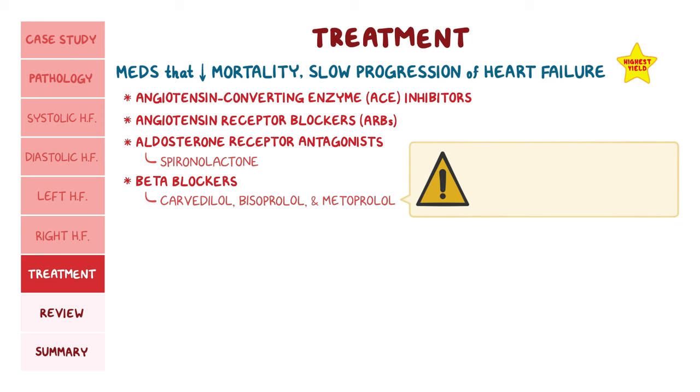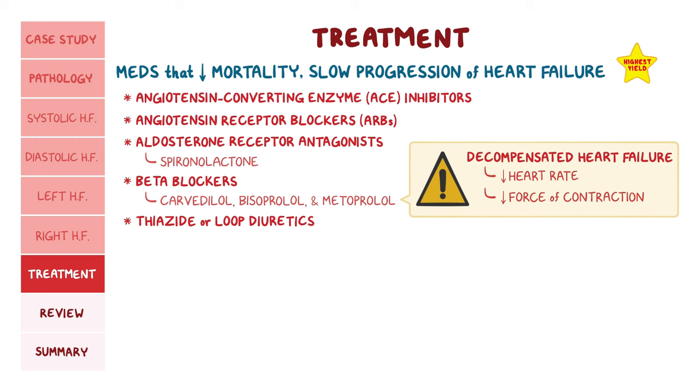Bear in mind, though, that beta blockers must be used with caution in decompensated heart failure, which is when the heart failure rapidly worsens. That's because of their ability to decrease heart rate and their negative inotropic effect, meaning that they decrease the force of a heart's contraction. In contrast, thiazide or loop diuretics may be used to relieve symptoms by reducing the overall fluid buildup in the body. And then, hydralazine, combined with nitrates as vasodilators, has been shown to improve both symptoms and mortality in select patients.